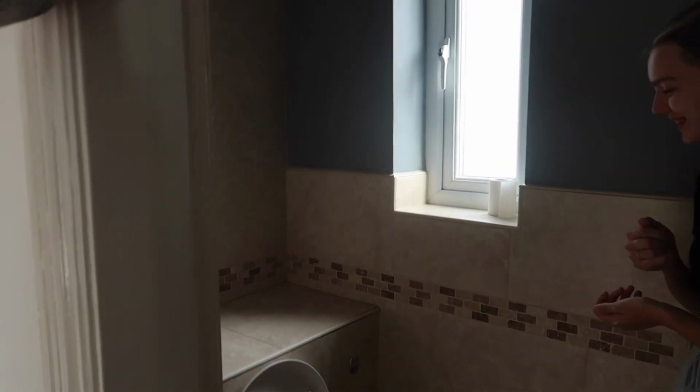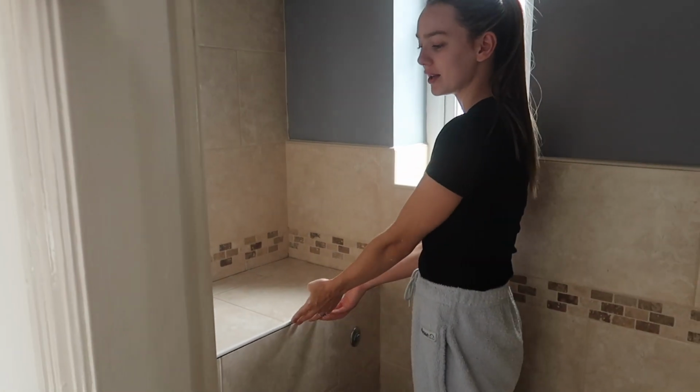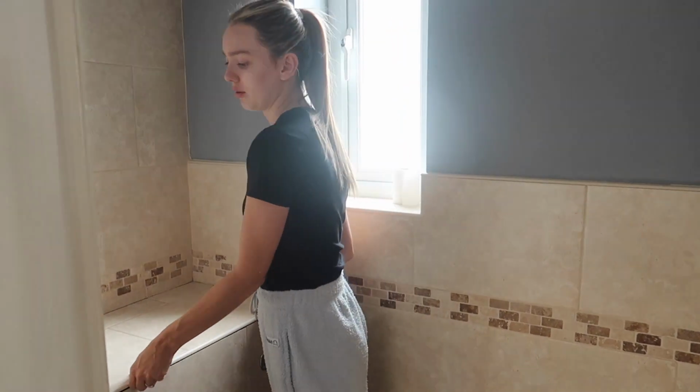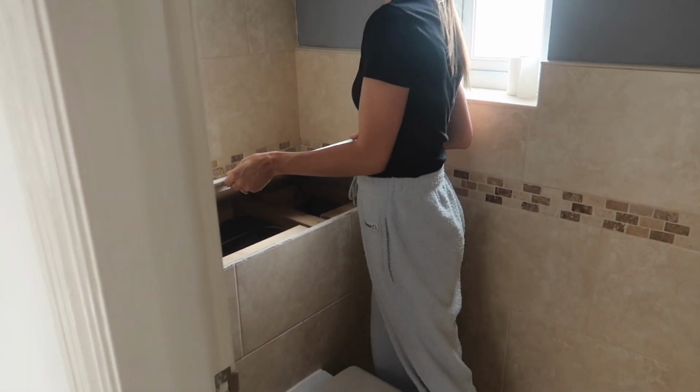Give me a bit. Should have closed that. Obviously it's built in, so you have a worry that if anything goes wrong with it you're going to have to take all your tiles off, but they've done it like that. So yeah, obviously I'm going to change this as well.